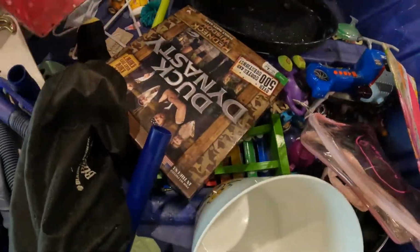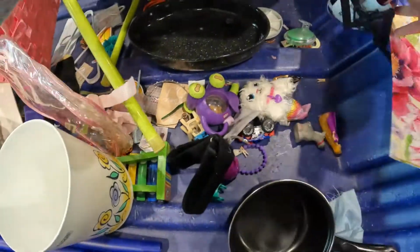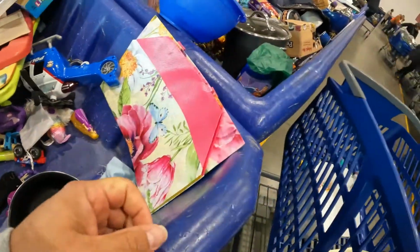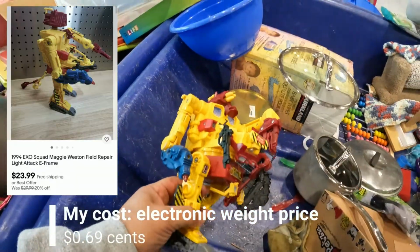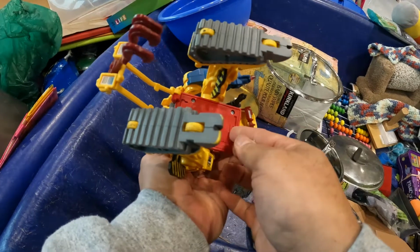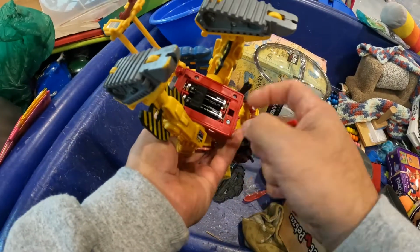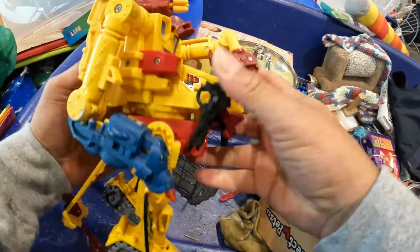Little People. These are a must for me. See, something like this, I don't know what it is. Battery operated. It'll be cheaper. I just don't know what it is. So we'll test it out and look it up.